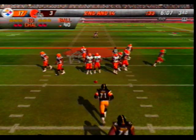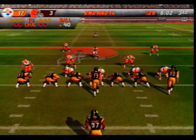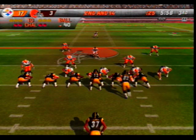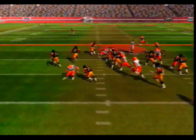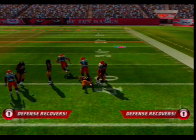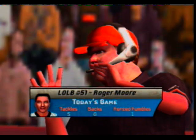Now they're looking at second and long after the sack. 40-yard line. The Browns with a four-man front. Keep the throttle down. Little misdirection. It's free. The Browns pick up the fumble. Very unusual, Jobby, as he just doesn't fumble very often. Yeah, but fumbles are part of the game, and they happen to the best of them.